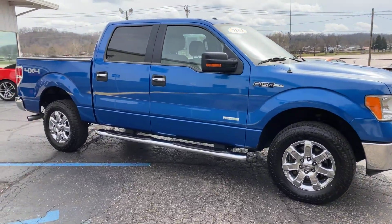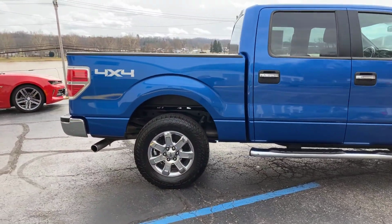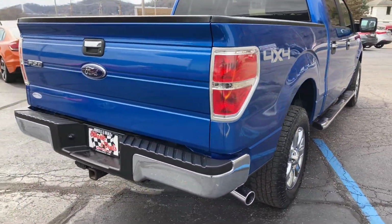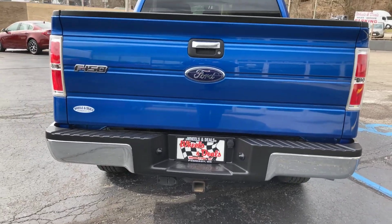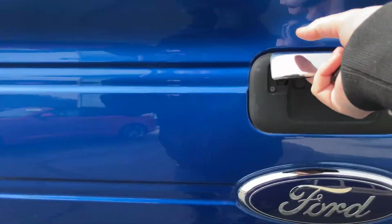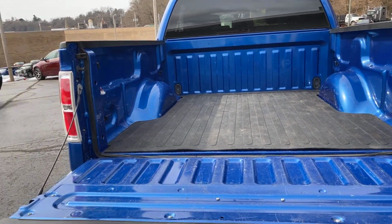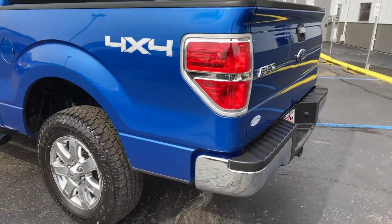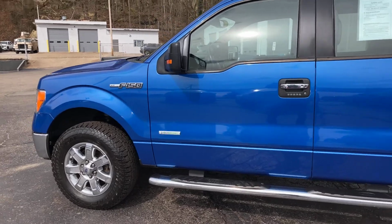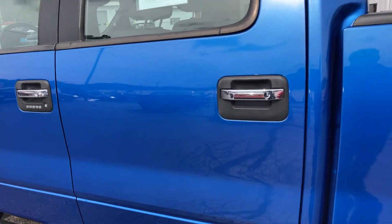So we'll do a walk around. You can see it's got the tinted windows, Super Crew cab here, chrome running boards, appears to have good tread on the tires. Now this is a short bed truck. Walk around here. It does have the receiver hitch and lights already here, so I'll go ahead and flop this tailgate down. You can see it does have a mat in the back, so let's continue our walk around. Very nice 4x4. I just love the color on this thing, but that's just me. I'm partial to blue. Let's take a look at the inside.